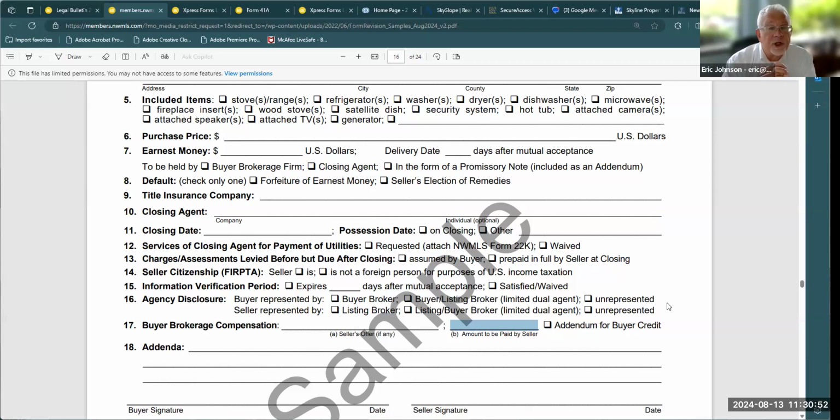These are all challenging conversations. They're going to be different with every single buyer and every single transaction, but it's something to be mentally prepared for: if you write in something here that is not what the seller had intended, you could get into a counteroffer negotiation there.